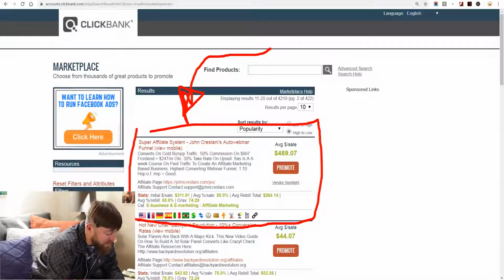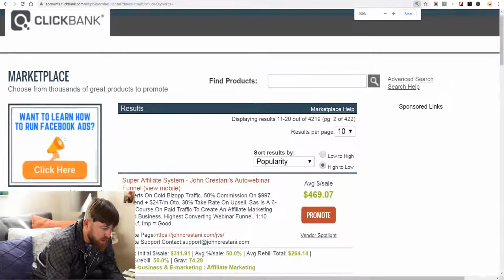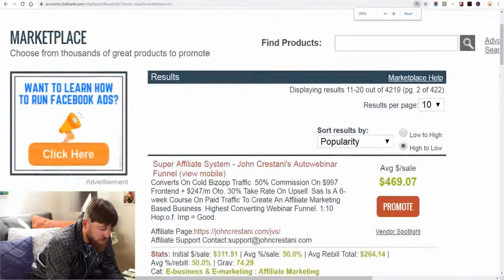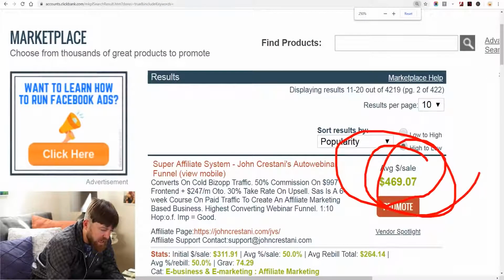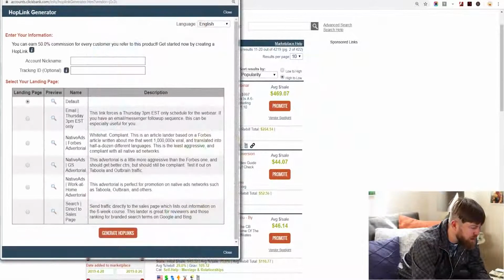Okay, and the way this works is you're going to promote my product, and every time you promote it, you will get paid $469. So without going too deep into my program, you'll go into and click that promote button, and you'll come up with a screen like this. And your account nickname will show up. In this case, one of my accounts is this.